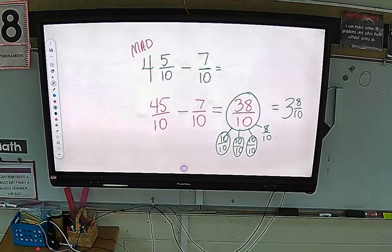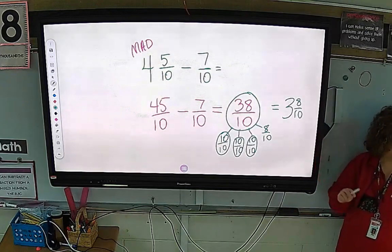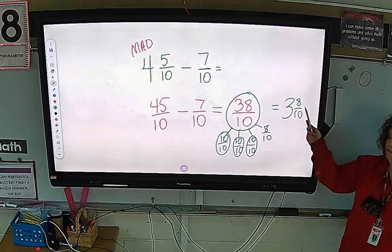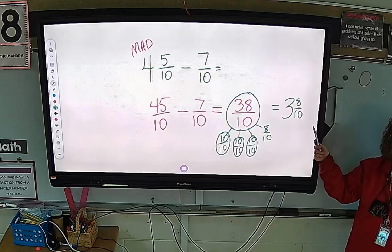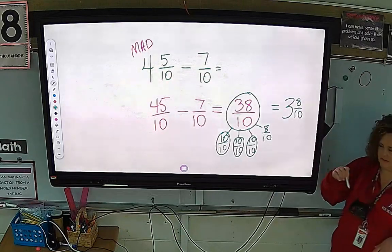Just ask yourself, what's the largest number that I can divide into both of those evenly? Not 2/3. Keep thinking. 2 tenths. What is the largest number we can divide into both 8 and 10? 2. So 3 and 4/5. Exactly. Good.